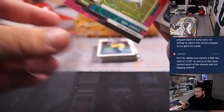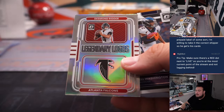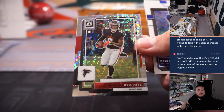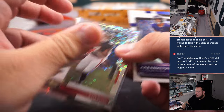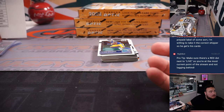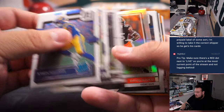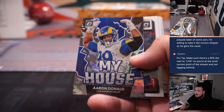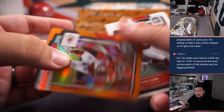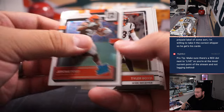We got Zay Jones out of 79. Ritter. Kyle Pitts out of 125. My House, I really love the new My House design this year. Nick Bolton out of 150.